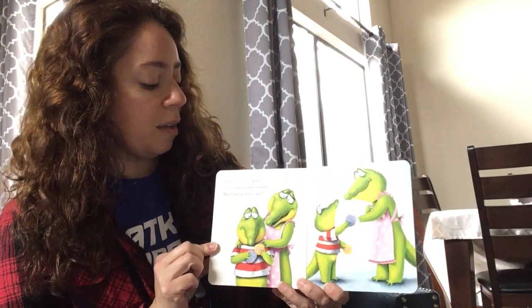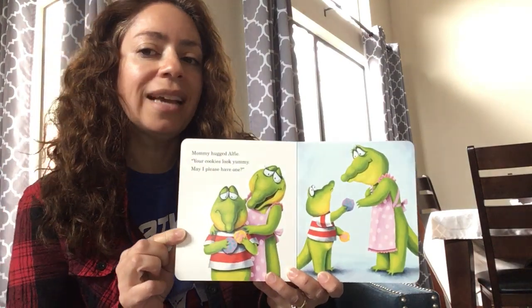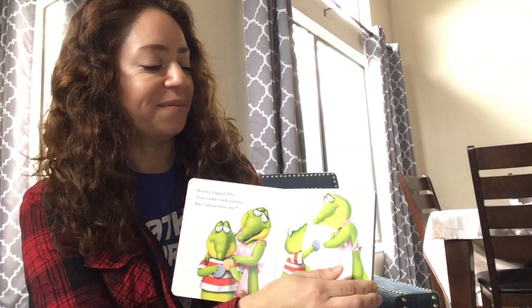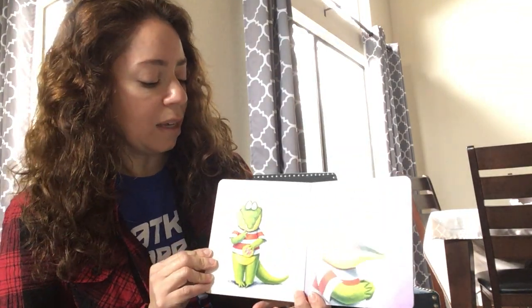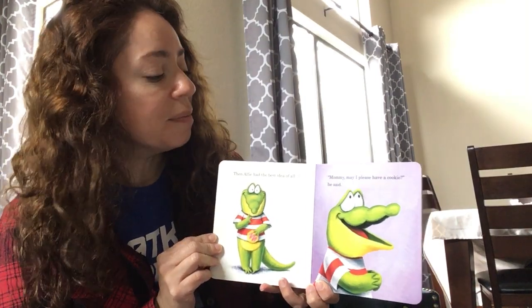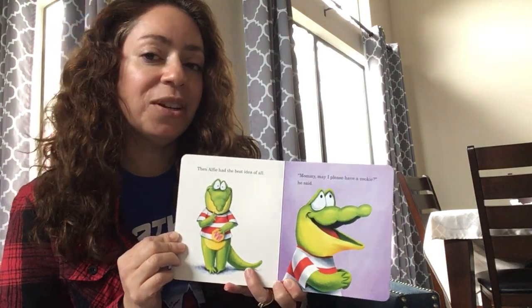Mommy hugged Alfie. Your cookies look yummy. May I please have one? Then Alfie had the best idea of all. Mommy, may I please have a cookie, he said.